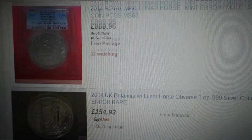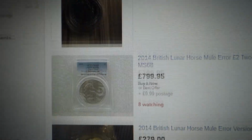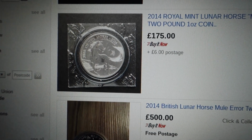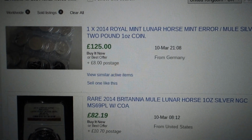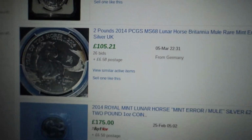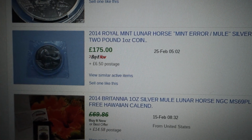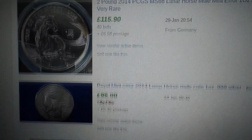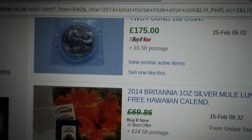Now if you look at that, it's ranging. Obviously it's not sold prices, so if we were to take a look at what they're actually selling for, we could maybe get a rough gauge. So looking at these, now these are the horse mules, not the Dragon Phoenix mules. So looking at that with a mintage of 38,000, and mind you, they have 17,000 on the 2014 Britannia. So this is just to give any individual that's contacted me that has one a rough price gauge on what you want to be asking or selling.